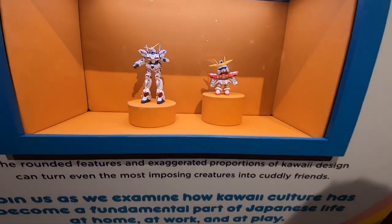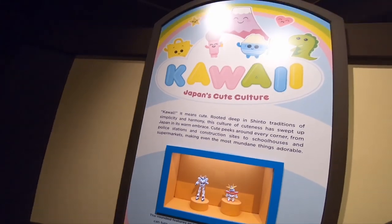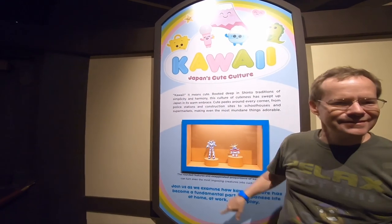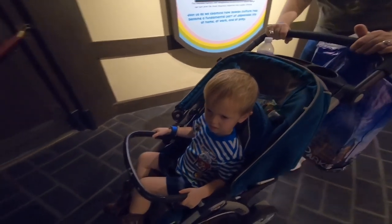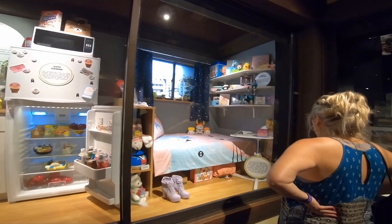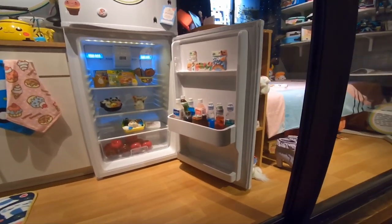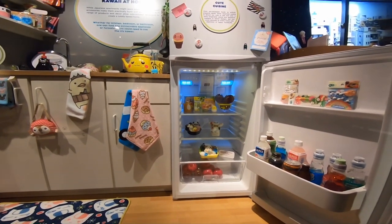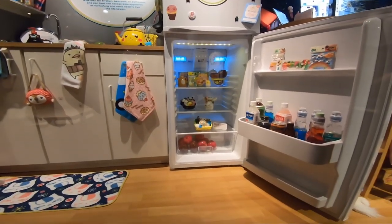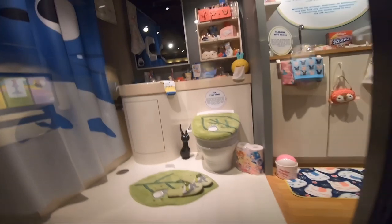Kawaii, I'm probably mispronouncing it, so. It means kawaii. Cute. Means cute. Plus, you've learned new Japanese word. Kawaii means cute. They have some neat stuff for children. Look, refrigerator is full with all the drinks and sushi and apples and some neat stuff.